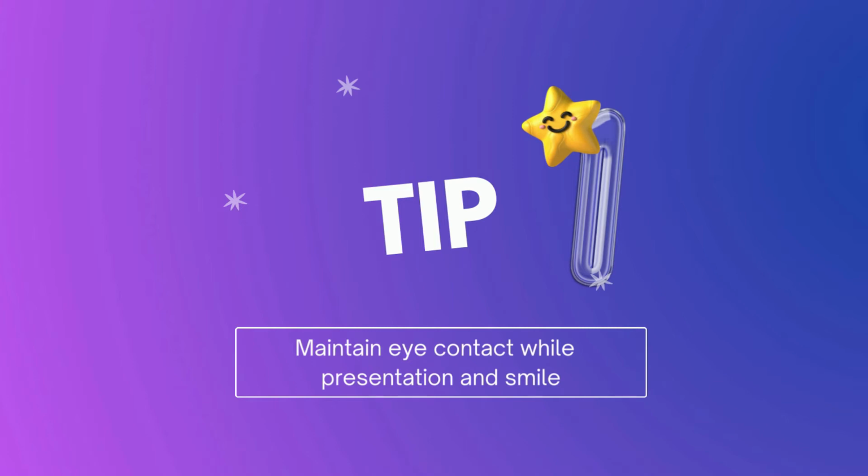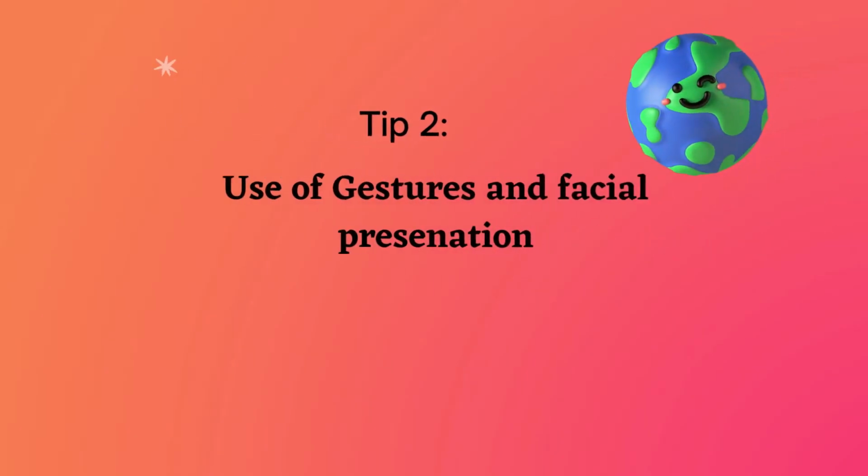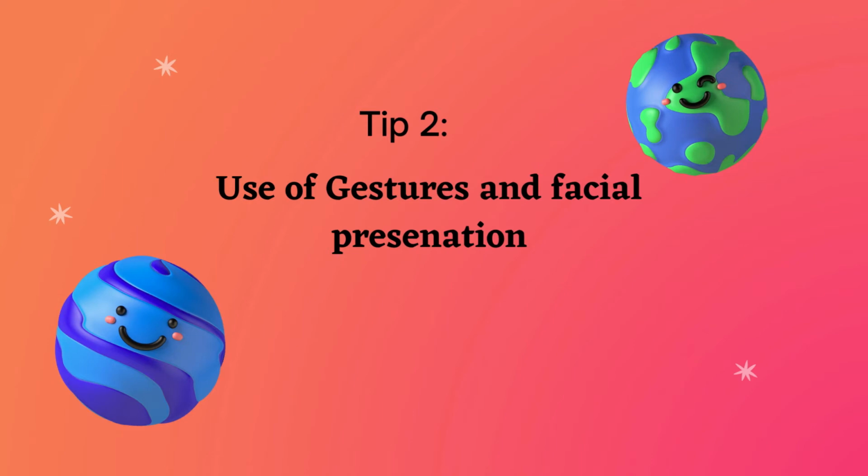So let's move toward the second tip. The second tip is use of gesture and facial expression. To emphasize the content of your presentation, it is advisable to use appropriate gesture and body language to get your message across. Avoid crossed arms, hands behind your back, or in your pockets during the presentation. Always stand up straight and try not to appear tense or stressed.